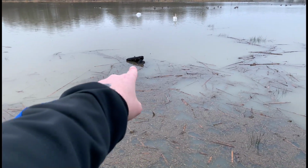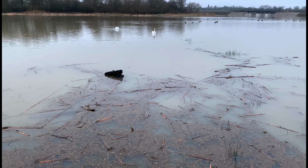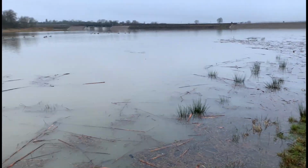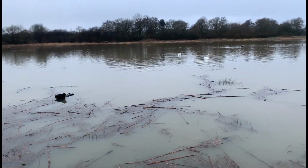So we're just going out to them ones there. Probably about 10 inches of water, 11 inches of water up your ankle. So it's a bit of a shame, but what can you do? You get what you pay for, don't you, I guess?